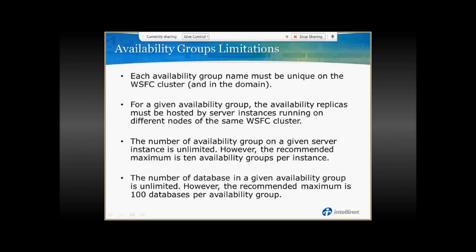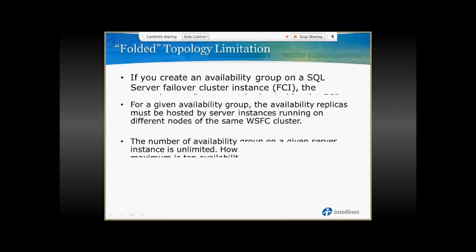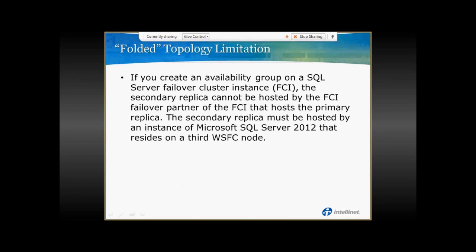Now, there's one really hard limitation to describe. I'm going to go ahead and show you what Microsoft says about it. If you create an availability group on a SQL Server failover cluster instance, oh yeah, did I mention you can combine clustering and availability groups together? So an availability group can actually be hosted on a clustered instance of SQL Server. In that case, the clustered instance becomes the automatic failover, and all of the availability groups go to a manual failover capability. But anyway, if you're doing this in a cluster, you cannot host the failover partner on the same node that hosts the primary replica.